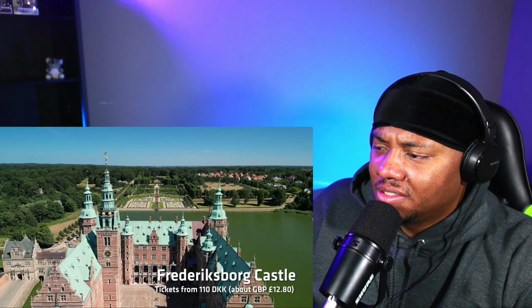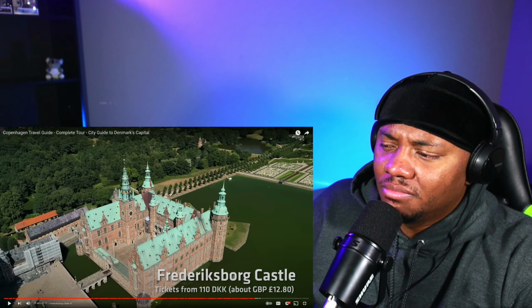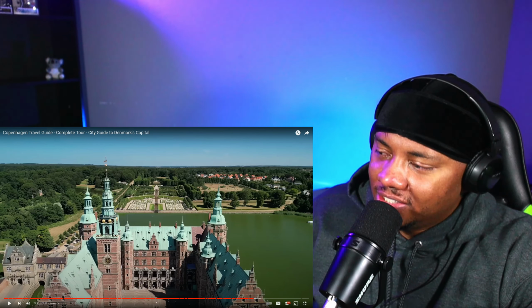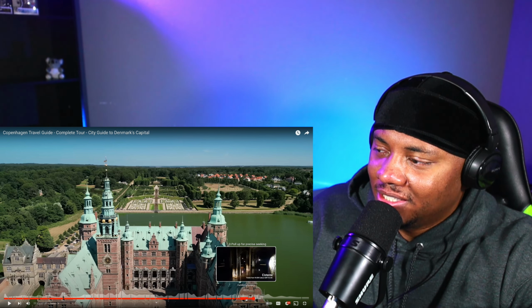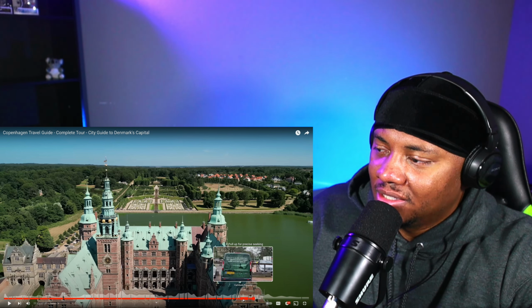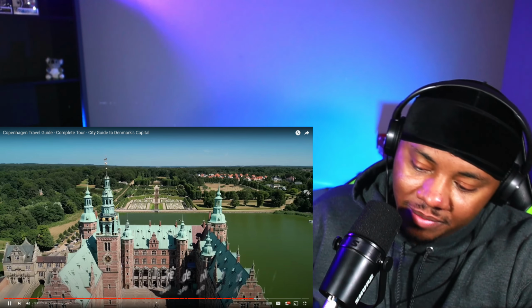Finally, guys, if you're willing to venture outside of the city of Copenhagen, be sure to visit Frederiksborg Castle. This looks like something out of a fairy. Wasn't there just a Frederiksborg Castle? Or was that something else? Copenhagen Zoo. Oh, palace. So there's the castle and palace.